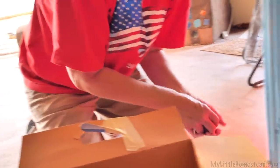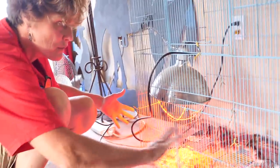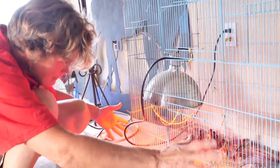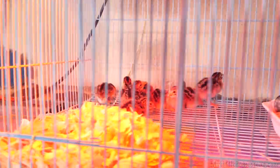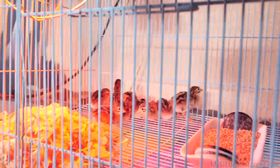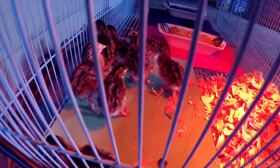The gal told me to put pebbles in the water so that they don't drown. So we've got a little heat lamp here. We have it just in the corner, so if they wanna go away from the heat lamp, they can. Or tonight when it gets colder, they'll probably be all bundled up in there together. So we'll see how long we can put up with them in the house. And then we'll bring them outside with the other ones.